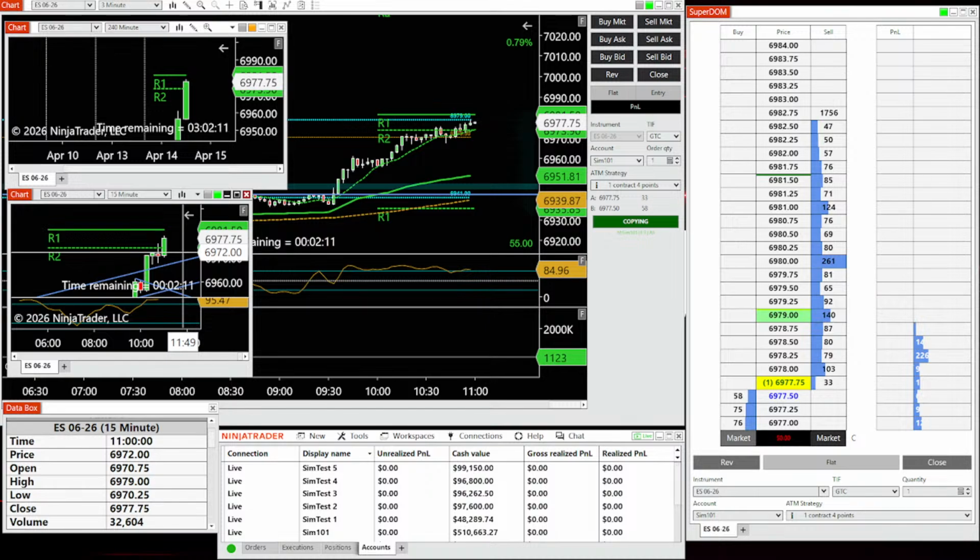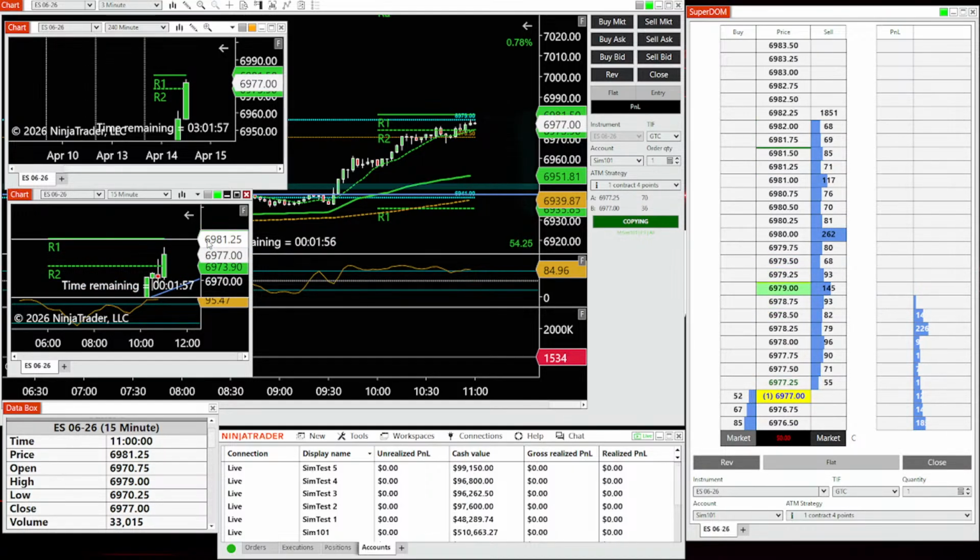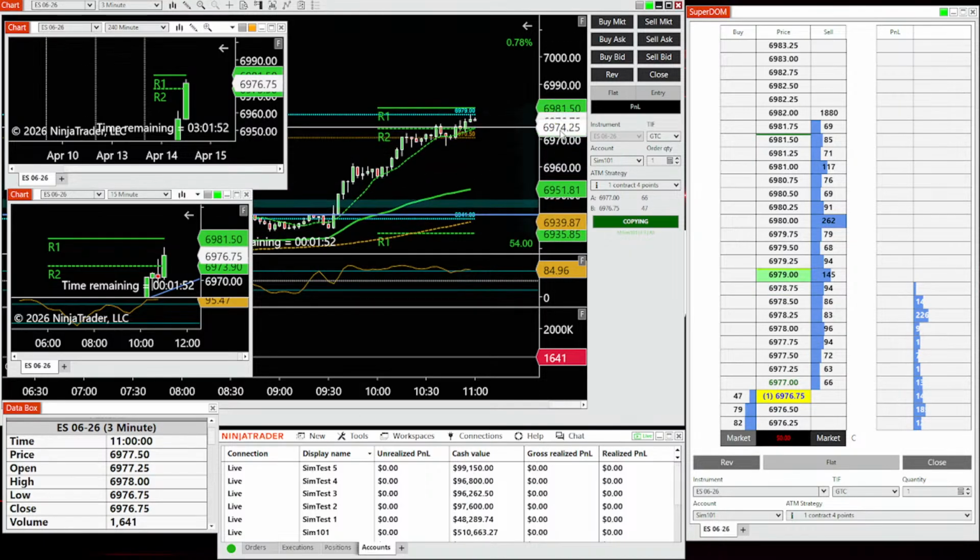SPX, the ETF could get to 50. We're at 69.40. Do I want to go to 50? It's 10 more points, that would be from 80 to 90. So we can get 80. If we can get to 50 on the SPX, then we can get to 90 on the ES.